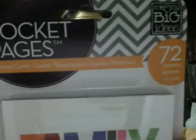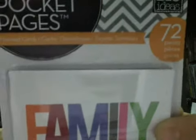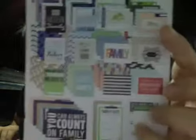And then I got this one that said, me and my big ideas. It's, I guess, the family pack? They don't say what the theme is, but I looked through them and some of the theme is family, so why not? That's what we'll call it.